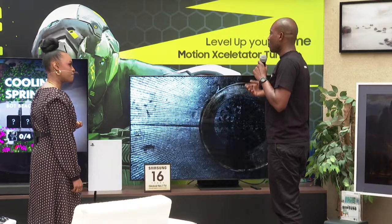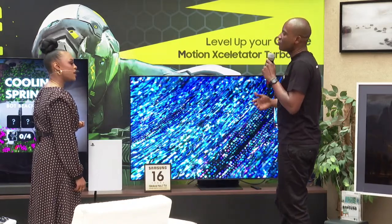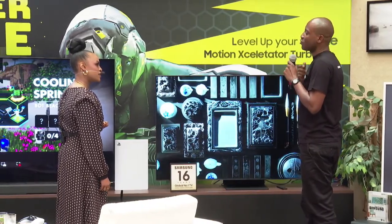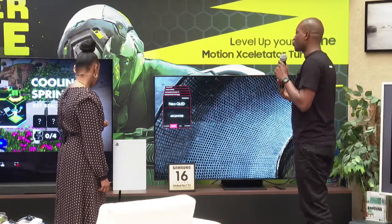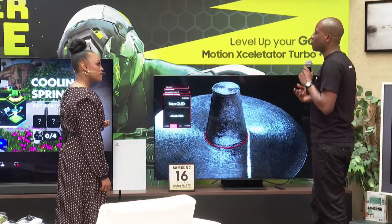On top of that, it has features that enhance the viewing experience and give good sound output. We have what we call Object Tracking Sound, where you can track sound across your screen to enjoy 3D surround sound. And we have introduced to the new models voice tracking. In case you're watching a dialogue between two people, you can track it and be given the best audio experience.